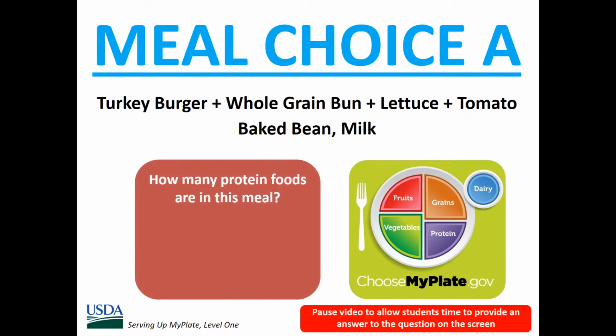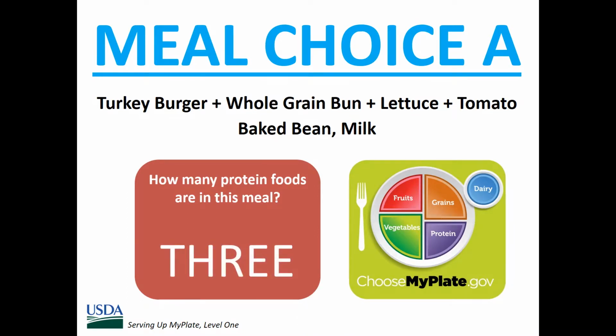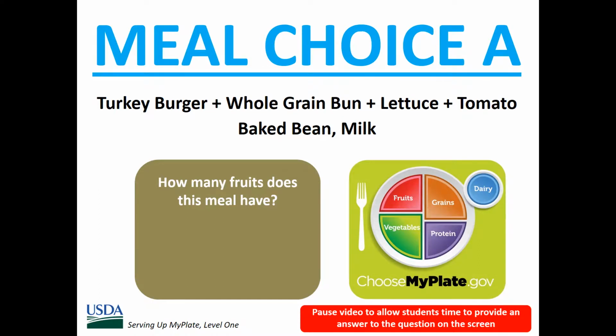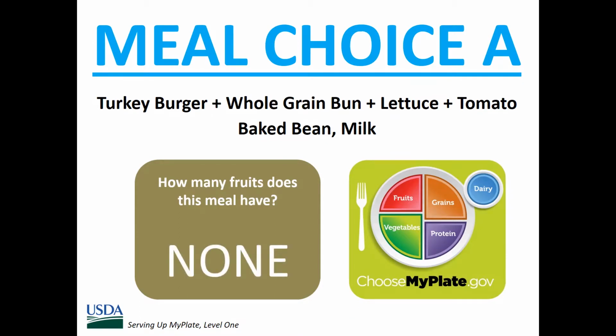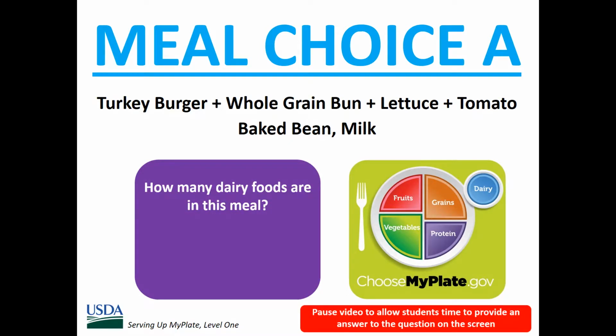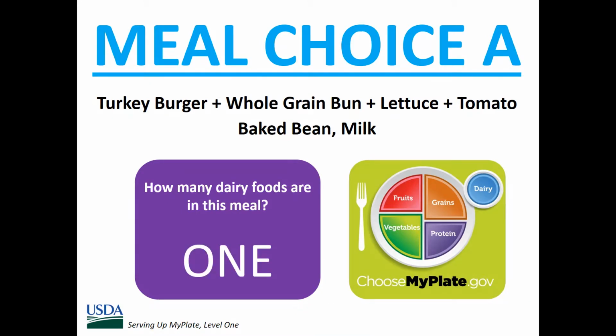How many protein foods are part of this meal? This meal has 3 protein foods: the turkey burger, beans, and milk. Beans are both a vegetable and a protein, while milk is both a dairy food and a protein. How many fruits does this meal have? This meal has no foods from the fruit group. How many dairy foods does this meal have? This meal has 1 dairy food, milk.